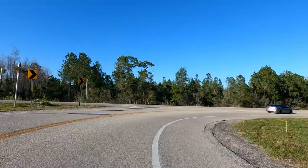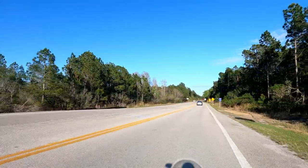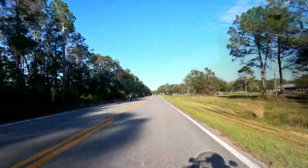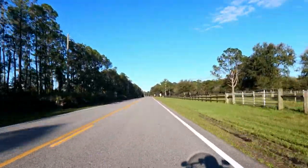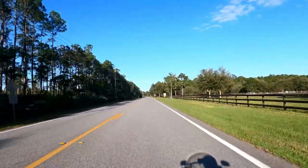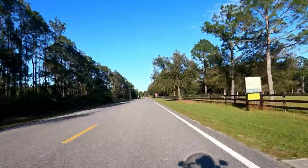I'm turning off onto the Pioneer Trail. It's a nice side road, has some nice easy curves and a lot of farms along the way. And it comes out right at the corner of Tacoma Farm Road where the Cabbage Patch is.